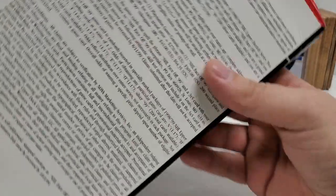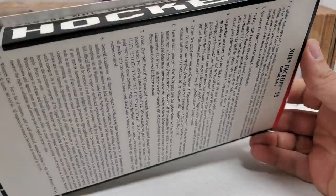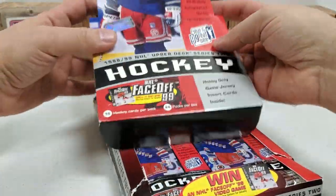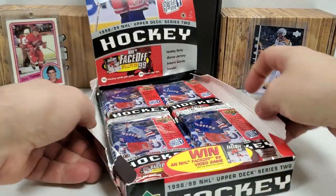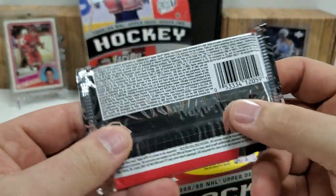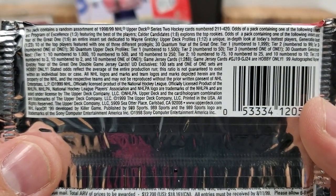They don't actually have the odds on the back of this box. This is just a whole bunch of jargon. The odds are actually on the packs, as I recall. So I'll show you guys one of these packs here. Let's just open this box and get into this and hope the stickage is not too bad. Some of these older products get a little tricky, hoping for no stickage. So here's our packs. There you go. If you want to pause and check out those odds, be my guest.